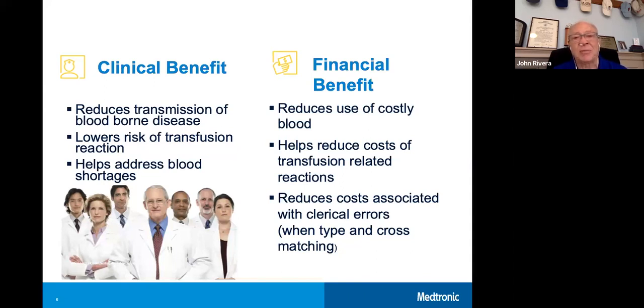To this very minute, the primary cause of injury and death during allogeneic transfusion are clerical errors. So even though the computer's involved, even though it's triple checked, it is still happening a few times a year.